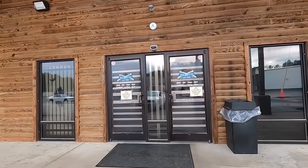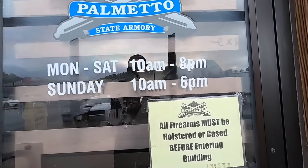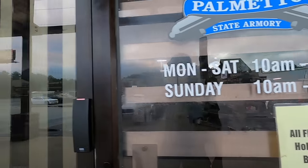All right, here we go. Those are the hours right there. All firearms must be holstered or cased before entering the building, guys.